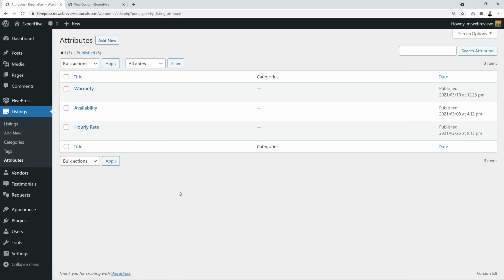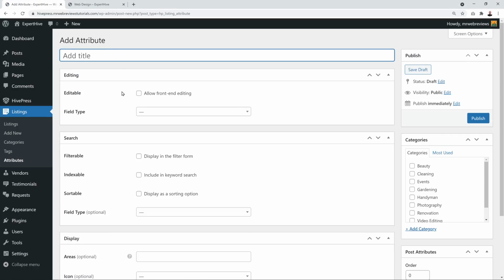Now let's go back to our attributes and let's create a new one. For this, we're going to click on add new. And let's create a new field. So let's say maybe location. So let's say this field will give your visitors the option to select maybe on-site and maybe online. So maybe it's a job that you can provide online, so remotely, or maybe you have to drive and actually go there physically to provide the work and do the job. So let's go ahead with this. So let's say this is location.